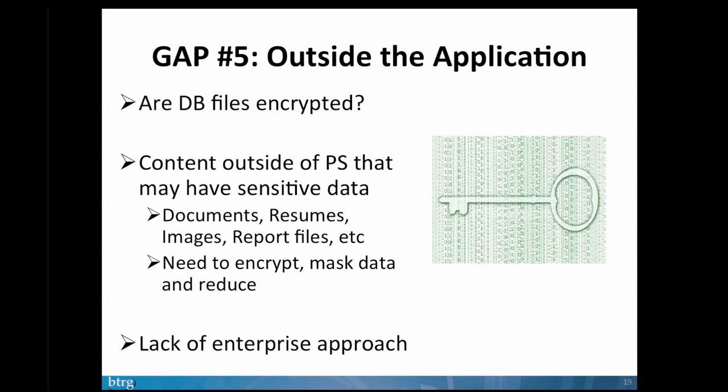If you're using reporting from outside the system, XML Publisher or Crystal or any of those reports, and those are generated and stored in a file repository, you want to make sure you're dealing with those as well. And then, when we store that data, is it encrypted? Are we masking it? Have we reduced the footprint there? Again, are we keeping all of these copies?